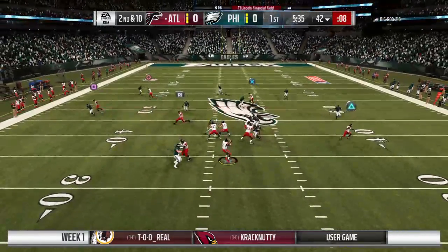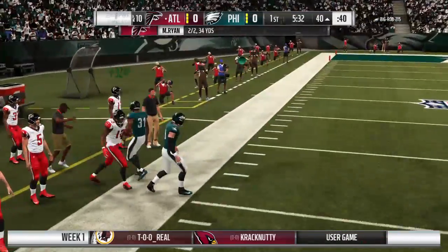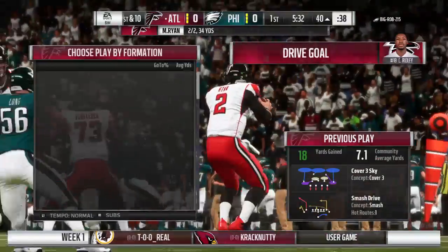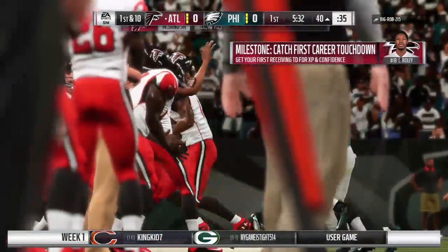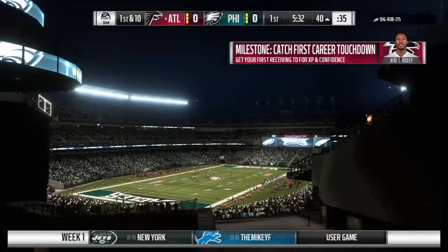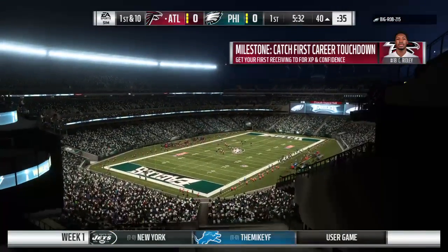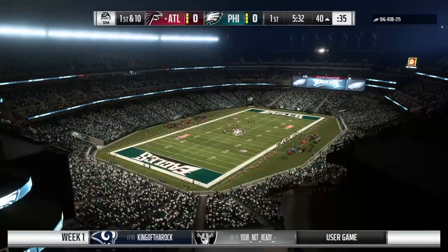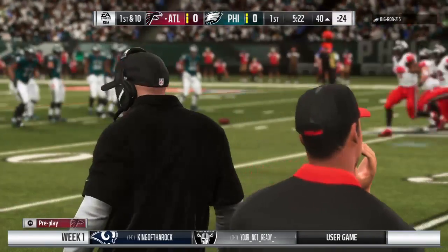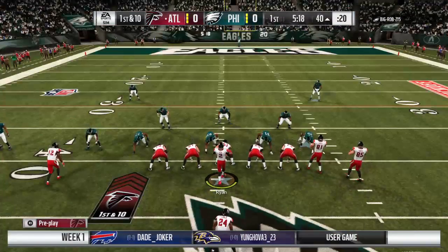On second down, Ryan pushing his way inside the 40. Oh, a battle for it here, and this will be caught. 18 yards on his first catch of the game. It's a first down. So from Philadelphia territory now, here's a 1st and 10 right at the 40.